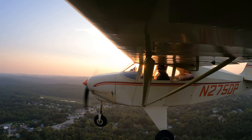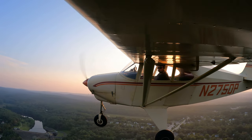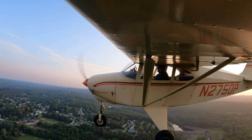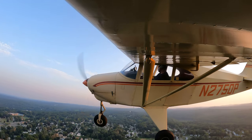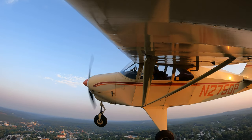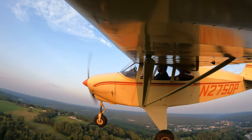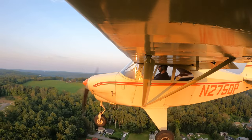Traffic, Tripacer, turning base, runway 02, Southbridge. Southbridge traffic, Tripacer, turning long final runway 02, Southbridge. Second notch flaps, 20 degrees. Now we pitch for 80.